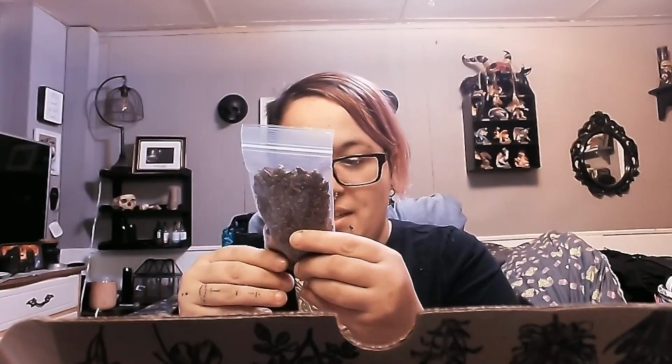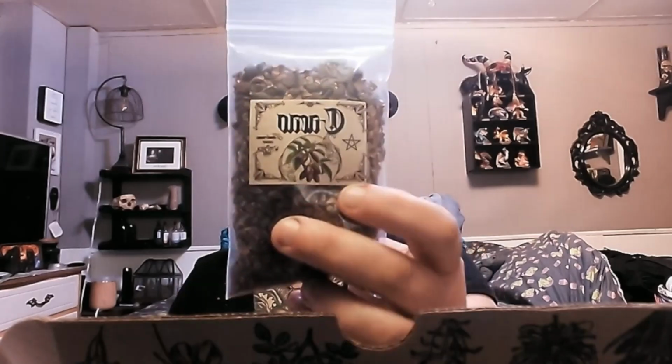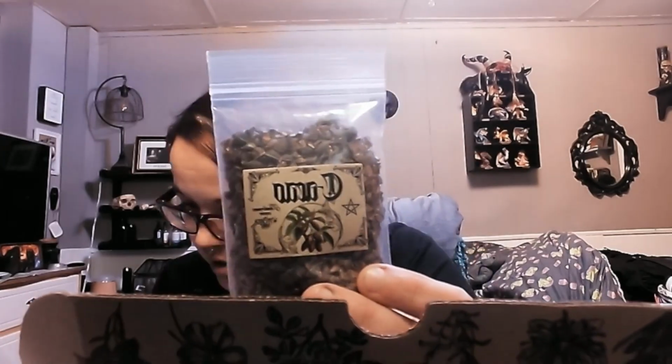Now, this is not crumbled up, nice, charred dust cocoa that you're gonna get at the Hershey's. It's not Hershey's cocoa. It's not baking cocoa. This is definitely like chunks of root or something, or chunks of the bean.